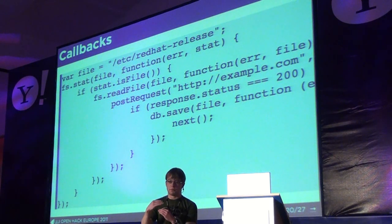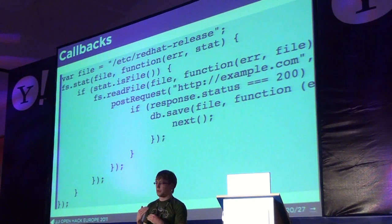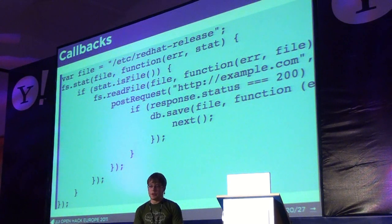So what we're doing here is a file system operation, stat, and then we have to wait because that's asynchronous. It has to go do its thing. And then when it comes back, we continue running, and we go to readFile.